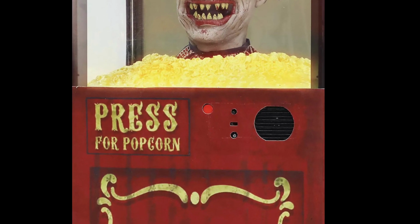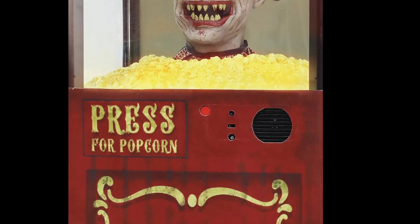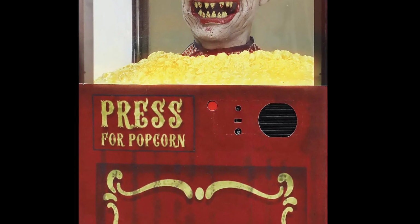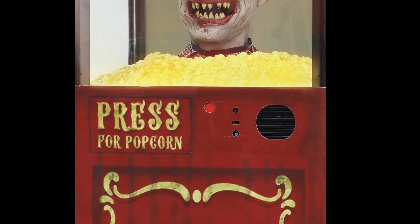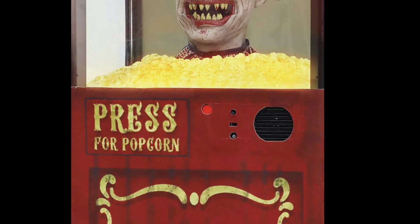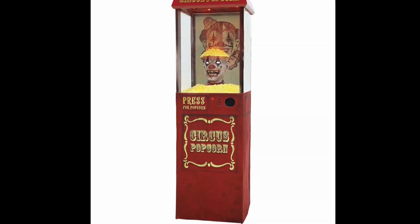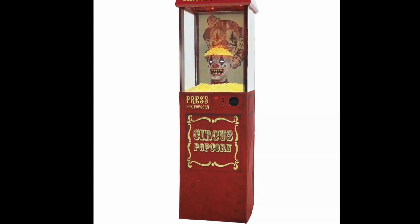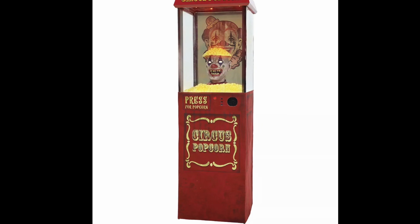Another really interesting feature about this is that it's an interactive prop. And what I mean by that is, think back to Madame Morbida, or even the SVI fortune teller, how you had to press the button to activate the animatronic. That's exactly what this is. So it's a more effective scare, because you're right there in front of it and you don't know what's coming. And that's really smart. I like that a lot.